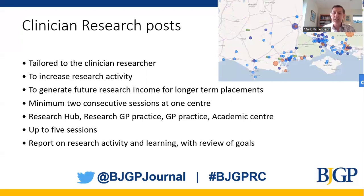The research hubs have been set up in CRN Wessex, and they're primarily looking at vaccines. And then we're moving on to other types of research. So we're looking at these GP fellows in their clinical research posts being attached to them. We also expect them to be working in their own GP practice, and it may be a research practice, but if not, they'll be attached to the research practice nearby. And they'll also be attached to the academic centre nearby, usually Southampton University or Bournemouth University. Up to 5 sessions, but most people have chosen 3 sessions.